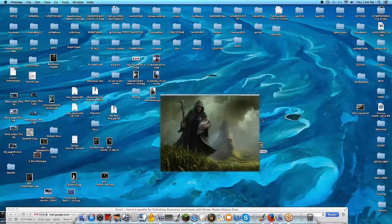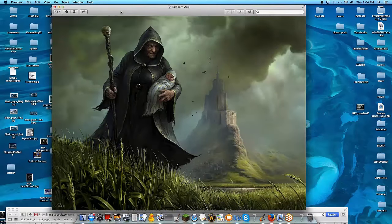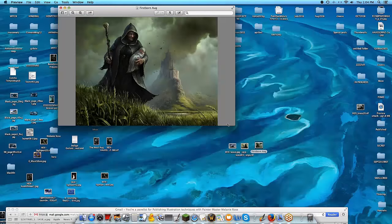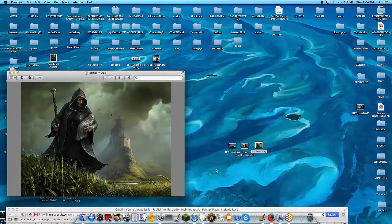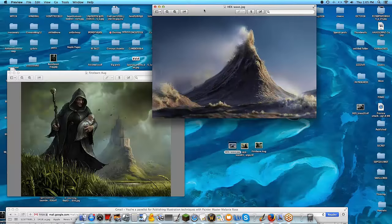This one is Firstborn. It's another self-promotional piece. I just love making a twist on new themes. So this is the finished piece, and I'm going to reduce it in size for a second. This is an example of when I'm doing something just for myself. There's less discipline. So I'm going to show you what I started out with. I don't know if you can see the parallels.